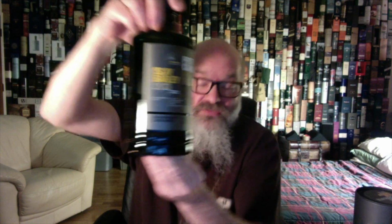Oh my goodness. This is just wonderful. If you can get yourself a bottle of this and you're a peat lover, you will not be wasting your time. This is the 2013 Islay Barley from Port Charlotte. Wonderful, delicious, expressive whiskey.